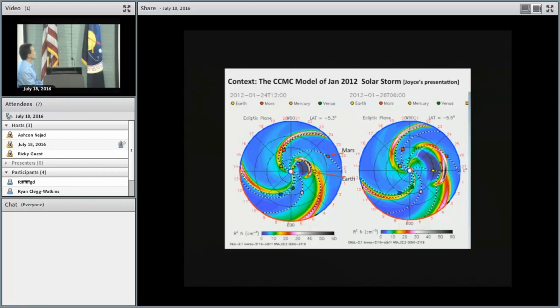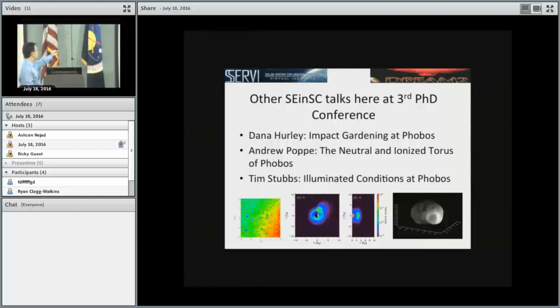This is important because it means the architecture that we have in place to understand solar energetic particle hazards at Earth doesn't apply to Mars, particularly when Earth and Mars are separated by large heliospheric angles, large solar latitudes. In which case, you probably need a dedicated solar energetic particle asset for Mars, and also if you're going to send people to Phobos. So later on in this conference, Dana Hurley, I think, is going to present her impact gardening model, in two talks. Andrew Poppe is presenting his model tomorrow, and Tim's presenting his model tomorrow as well.